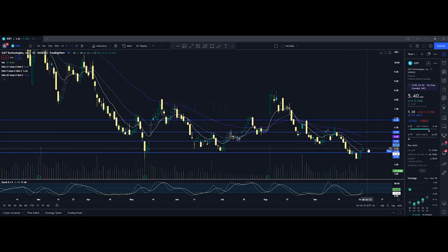But if we decide to pull back and fill in the gap, I'd be very curious to see if bulls would want to step in and push this price up further. If not, that's where we could see SOFI going back to $5, and then we'd want to see what it would do from there. But long story short, at least you guys know what it looks like to the upside as well as the downside. Let's see what it does going into tomorrow.